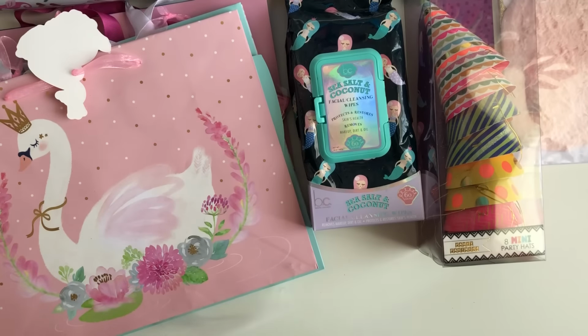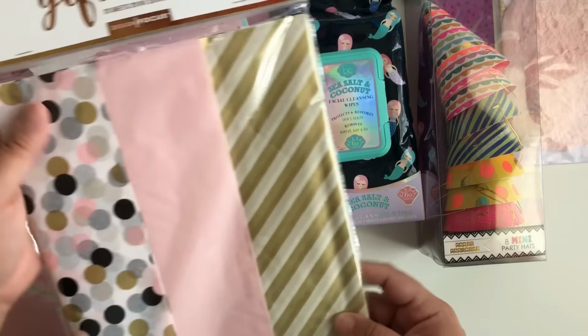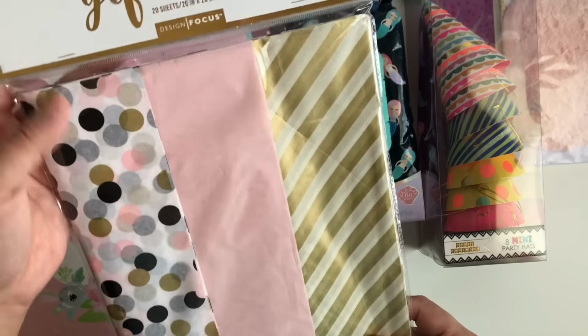And then I picked up some tissue paper. This one has like the gold stripes, the baby pink, and the polka dots. I love the color combo. Just to package up my Happy Mail and stuff, or even use it to make some confetti. This was $2.99.